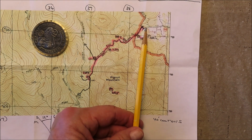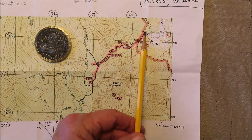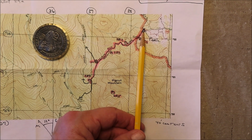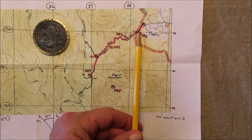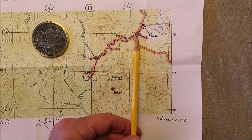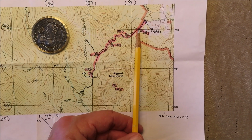This is also called the Kaiser Run Road. You follow it until it basically dead ends here and park right here. And then you follow the road on up the mountain. Now when you get to here, you actually go inside the park boundary.